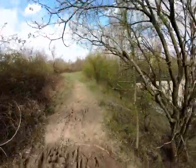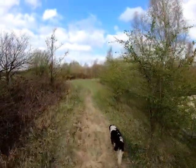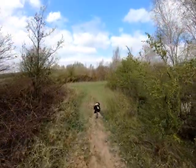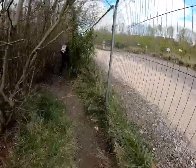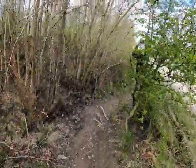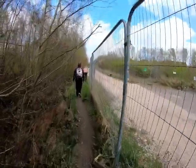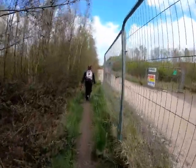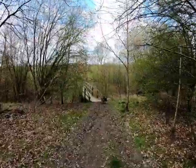So as I say, lock number 13 has gone, but we can still try and find out exactly where it was. We're now having to follow this path on the hunt for this mound, which would have been part of a coal mine or an open cast, where lock 13 would have once stood.